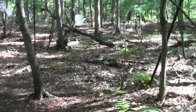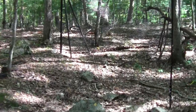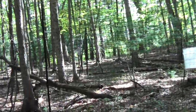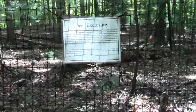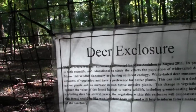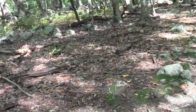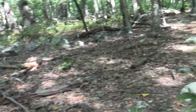This is the exclosure, they call it. It's an effort to demark an area that's kind of a deer-free zone. And they want to see what the heck happens when you keep the deer out of a little area. It's kind of cool. From what I can tell, there's a relatively robust mix of natives and invasive species. The natives aren't doing too bad.